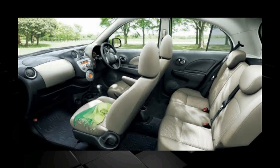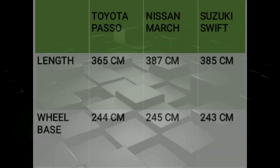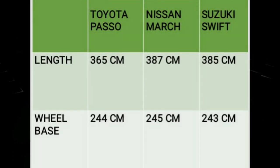Going by the figures, the Nissan March seems to be the most spacious car. It has got a length of 387 centimeters, which is the longest here. The Suzuki Swift is the second longest, measuring in at 385 centimeters, and the Passo is the shortest at 365 centimeters. The Nissan March also has the longest wheelbase, which explains why it's the most spacious in the interior.